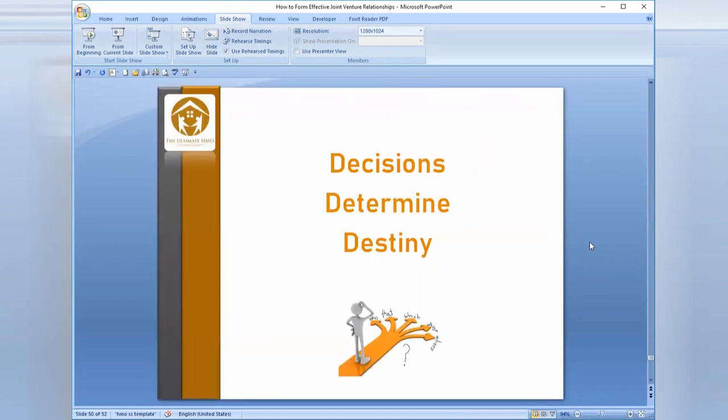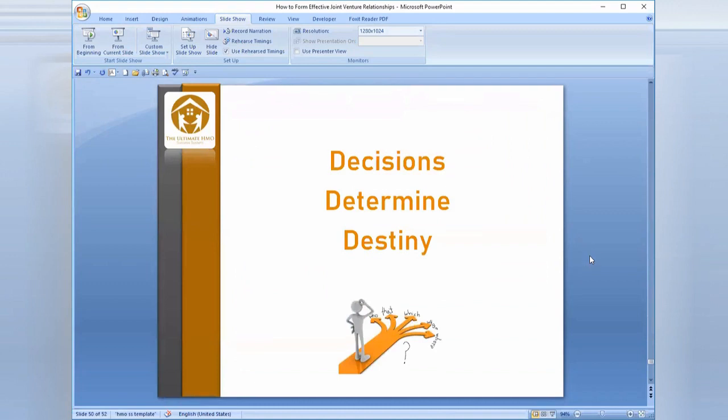Decisions determine destiny. So really, I suppose the question to leave you with this evening is, what are you going to do next? Do you feel that you have a bit more knowledge and understanding now about joint ventures, feel a bit more confident about it? Do you want to know more? Do you have some people that you've started to talk to about property, but feel that maybe it'd be worth having a 3-way call with me or Ian to try and solidify it?